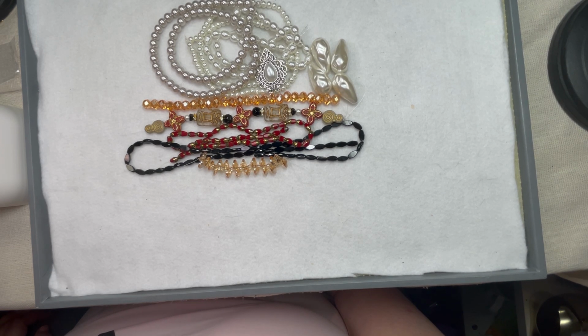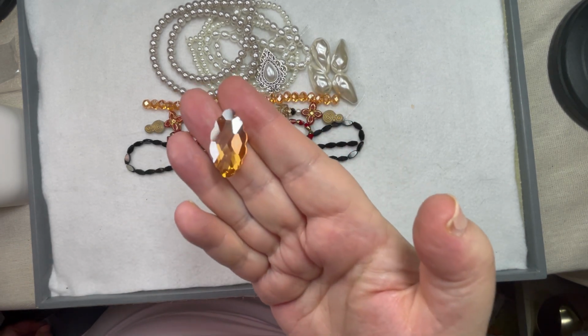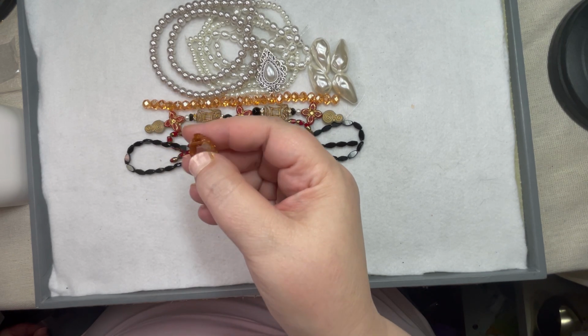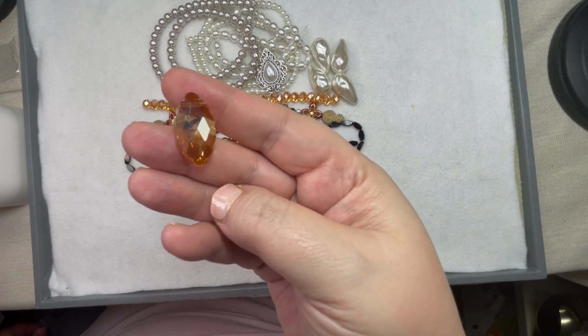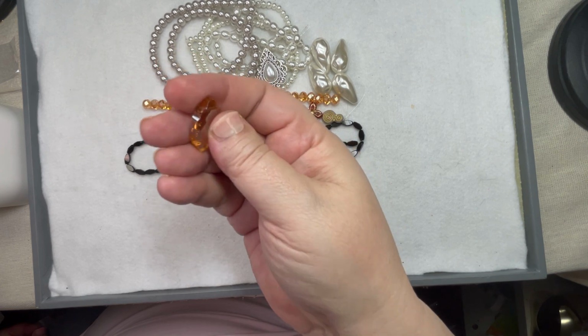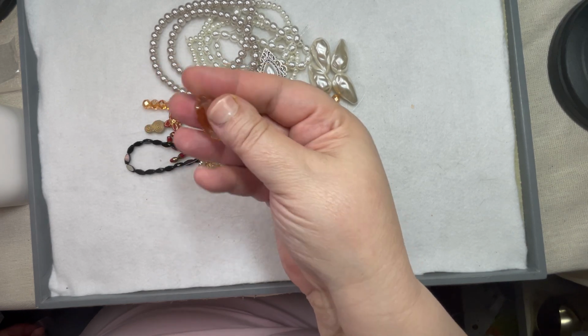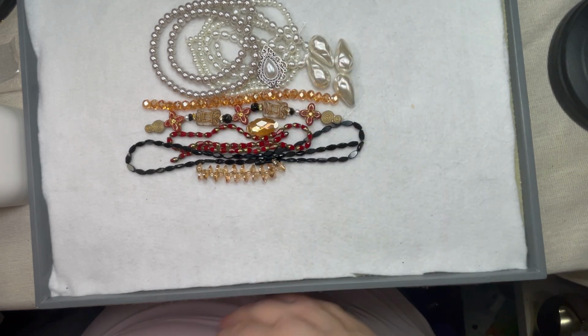Okay. One piece of 25 by 14 millimeter side drilled faceted champagne crystal pendant. Oh, here's another gasper. Feast your eyes on that. And it's side drilled, so it's up here. Look at those facets. And I love the scalloped edges. It's really pretty. That is really gorgeous. Gonna have fun with that. It looks like treasure nestled in between all of these, doesn't it?